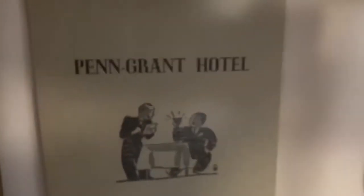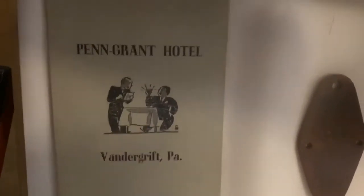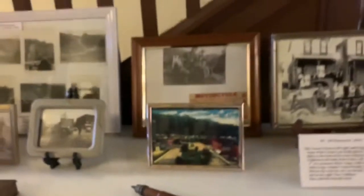Check out those cars. Here's a key fob and a menu from the Penn Grant Hotel. This lady was a waitress at the Penn Grant Hotel. And like I said, here's a picture of the Penn Grant Hotel when it was in operation. And as far as our collection goes, that's about all we have as far as items that are actually from a business here that was here in Vandergrift.